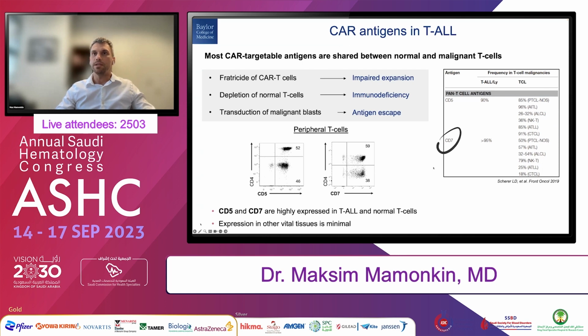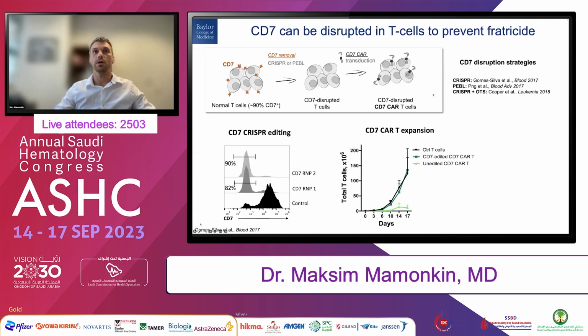So we'll start with CD7 because it's expressed in the wide majority of T-ALL and lymphoblastic lymphoma. It's very bright, typically, on the blasts, and is one of the best, if not the best, antigens to target in T-ALL. Just because CD7 is expressed in the majority of T cells, usually the manufacturing outline for these CAR T cells includes an additional step during which CD7 is disrupted, usually using either CRISPR-Cas9, or CRISPR base editing, or protein expression blocker.